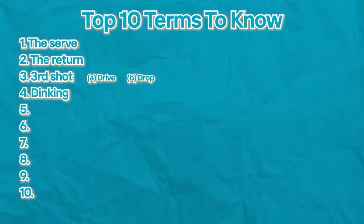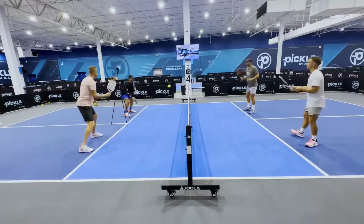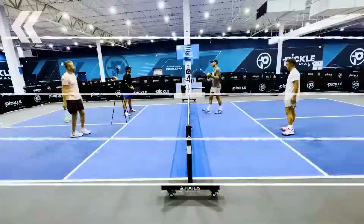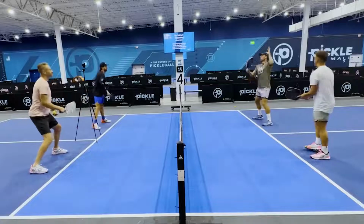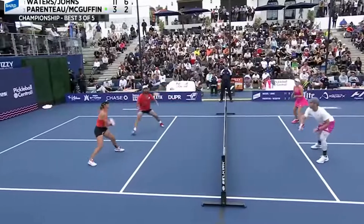Now the next one is called a speed up. So when you're dinking, you're typically looking for an opportunity where you can take the ball from going slow to going fast. And the moment you change from that slow to that fast shot, that's what a speed up is. It can come off of the bounce, or it can also come off the air.